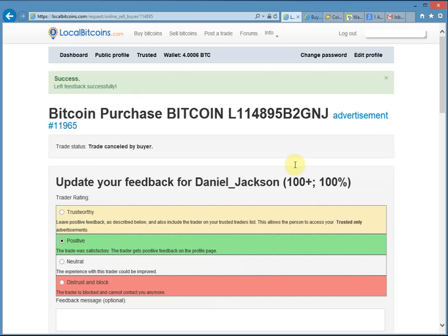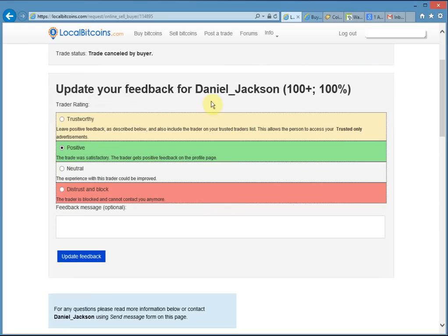And once you've actually received the coins, the site will ask you to update your feedback for the transaction. So if it happened pretty swiftly and you're really happy with them, leave a positive remark at least. This helps them with their business, so try and help them out. I am yet to have a bad experience. And then you click update feedback, and that's it.